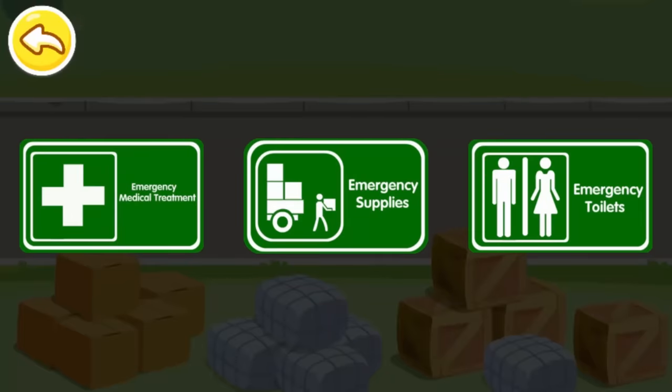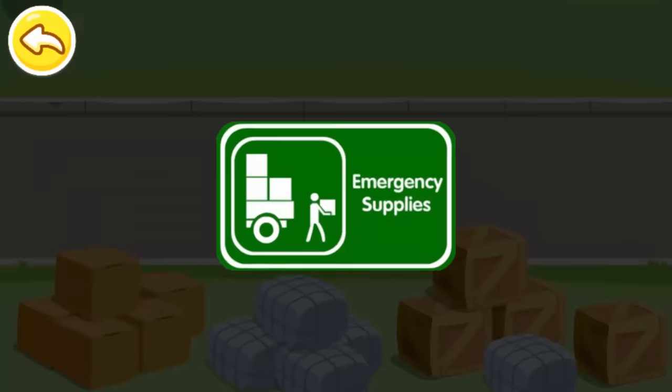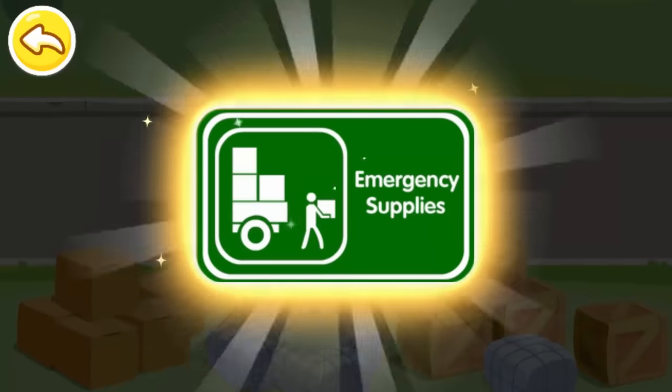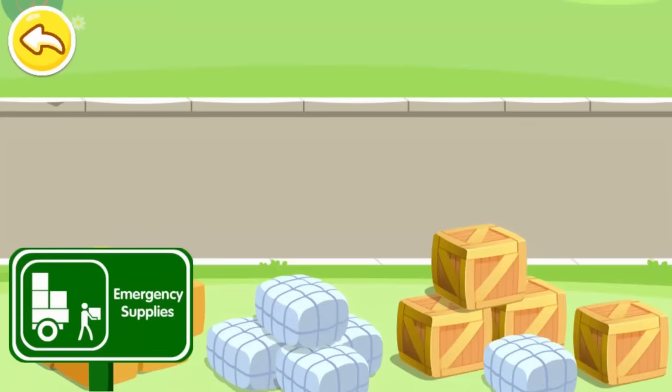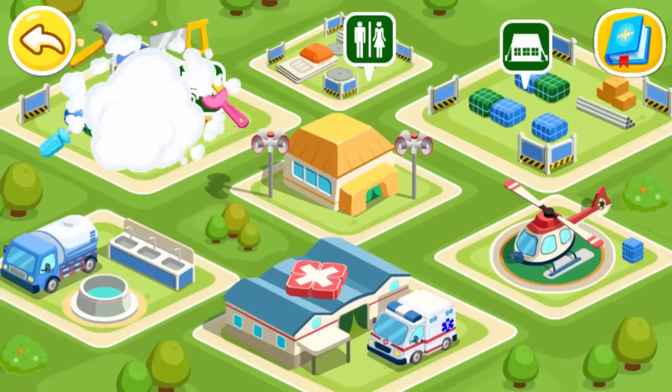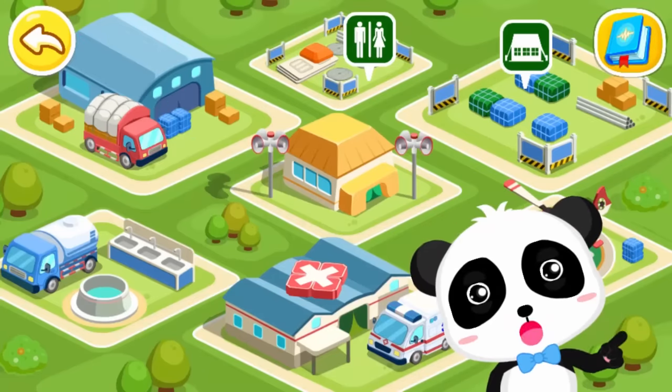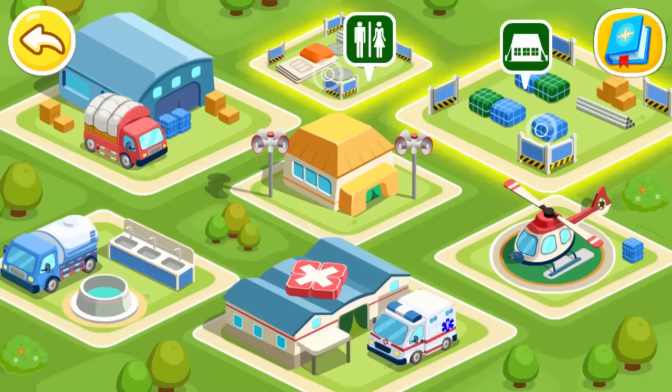What is the sign for emergency supplies? Yes! That's the sign for emergency supplies! Wow! An emergency supply center has been built!